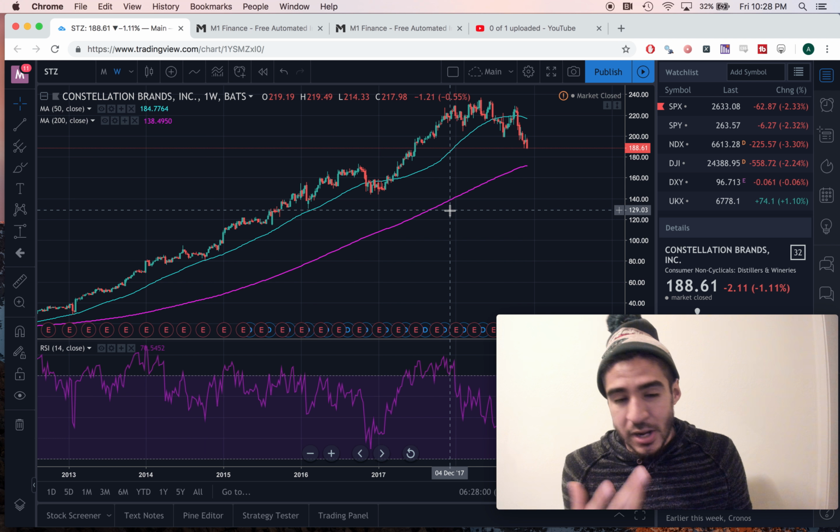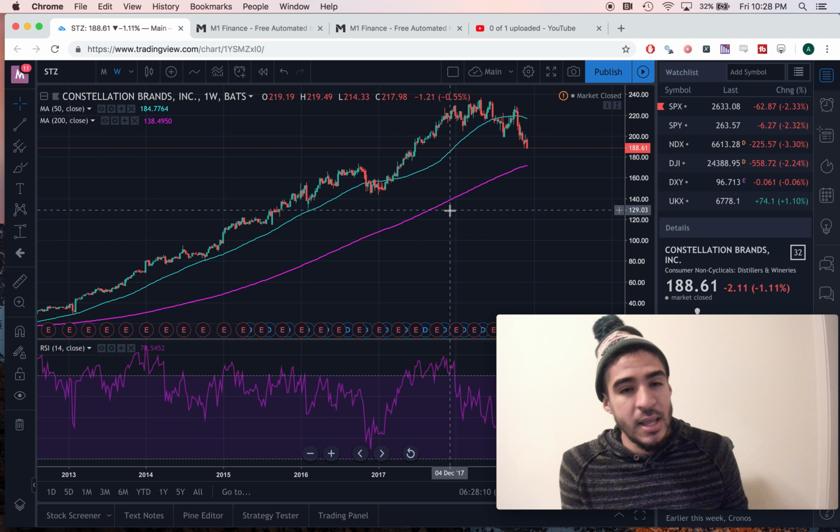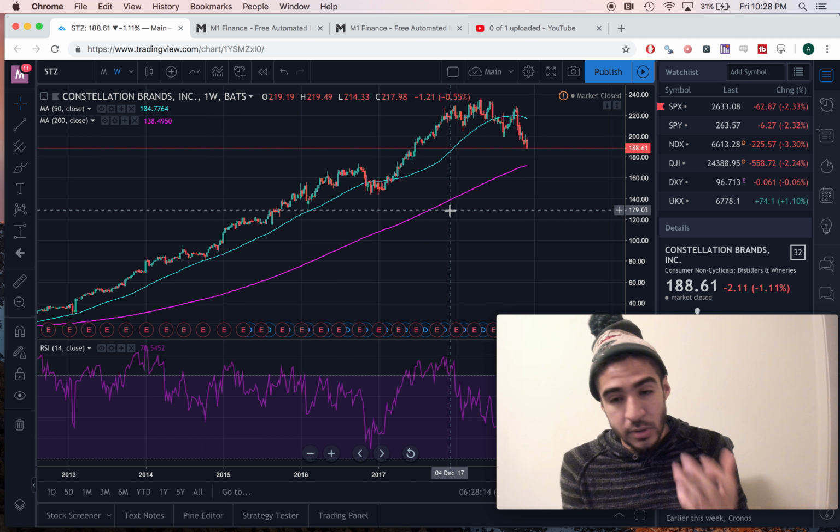Constellation Brand still has a ton of cash. They're still making major acquisitions. They're experimenting with getting into cannabis as an investment because cannabis may be more mainstream in the future going forward. And I do think that. And that's why you see companies like Altria buying, I think it was Kronos, or investing in Kronos and that kind of thing.